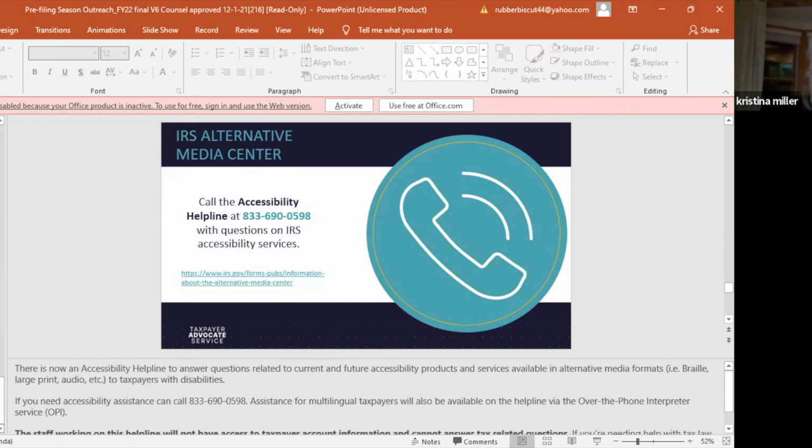Okay, let's see. We're up to the IRS Alternative Media Center. Call the accessible helpline at 833-690-0598 with questions on IRS accessibility services. They're here to answer questions related to current and future accessibility products and services available in alternative media formats, such as Braille, large print, and audio, for taxpayers with disabilities, right?